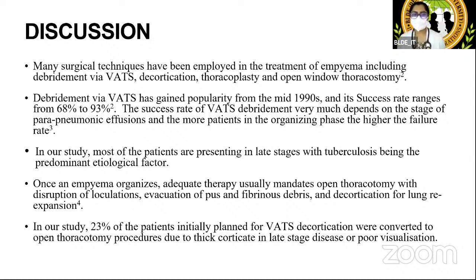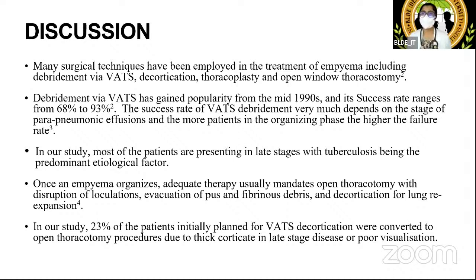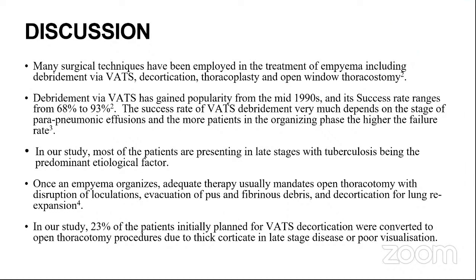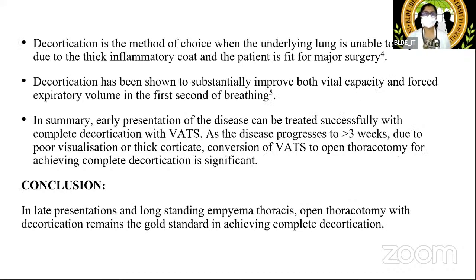In our study, most patients are presenting in late stages, with tuberculosis being the common predominant etiological factor. Once an empyema organizes, adequate therapy usually mandates thoracotomy, with disruption of loculation, evacuation of pus and fibrinous debris, and decortication of expansion. In our study, 23% of the patients initially planned for VATS decortication were converted to open method due to thick cortex in the late stages or poor visualization.